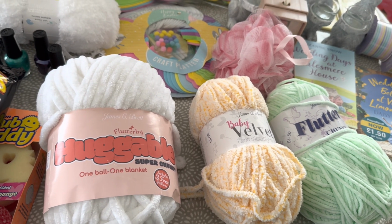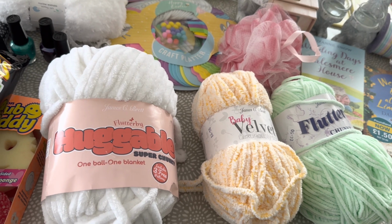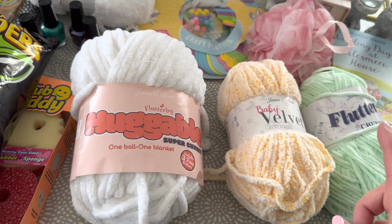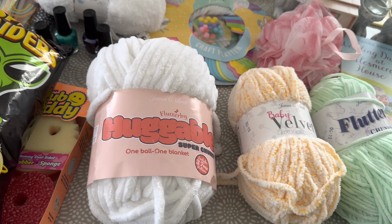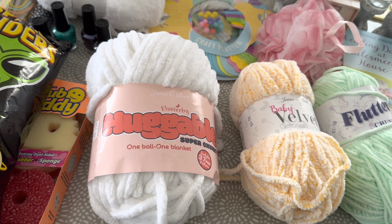There was another sewing shop that we found whilst we were there, and I think I might pop back there tomorrow because their Flutterby Huggable was slightly cheaper. It was $9.99 in there. And they had some box sets of the yarn and the instructions to make certain blankets that looked really lovely, so I might pop back there.